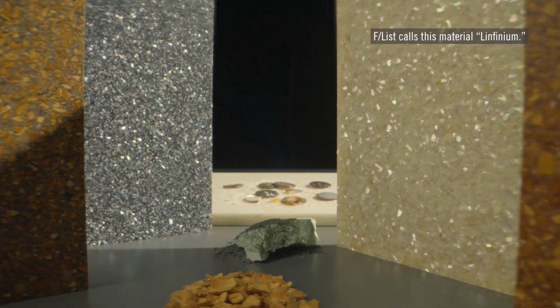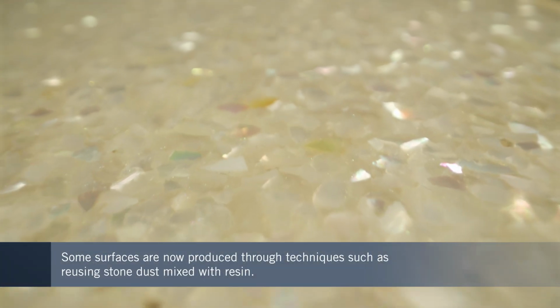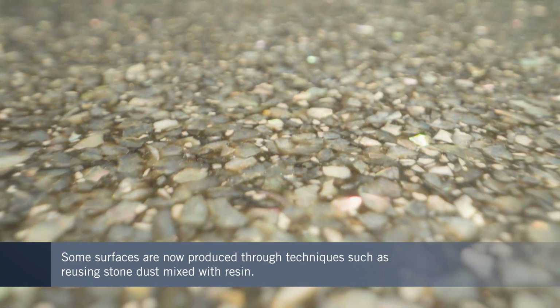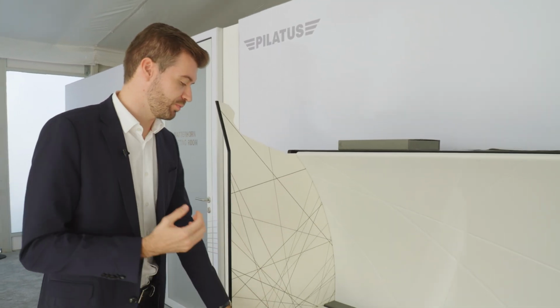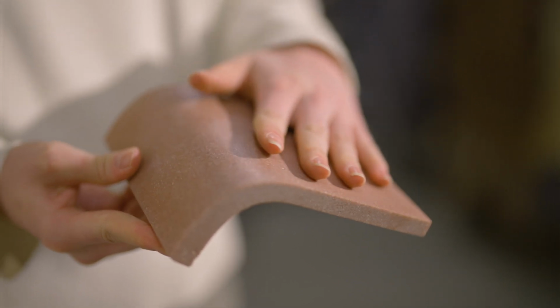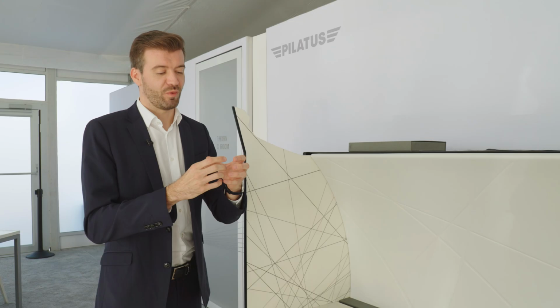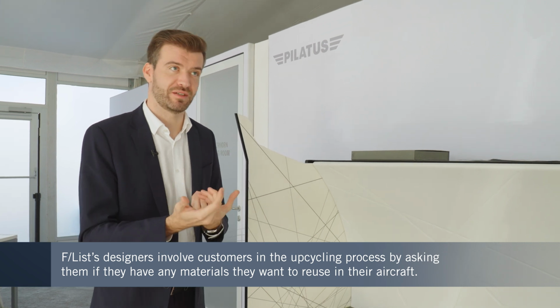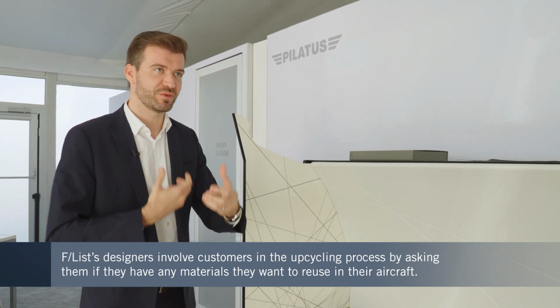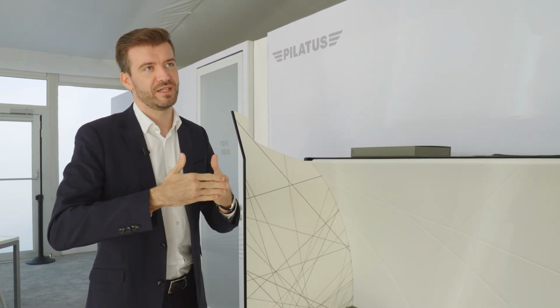So we are producing countertops and stone floors for Pilatus, and the waste, the rest of that stone from our production, that stone dust, is used to create that surface over here. So we apply resin with that stone dust and are able to create completely new surfaces and materials. And we even go a step further. We are asking our customers what kind of materials they have as waste to see if we're able to upcycle their materials as well. It's not just our production where we want to upcycle. It's always looking at how we can help the customer to decarbonize as well.